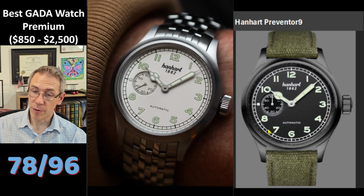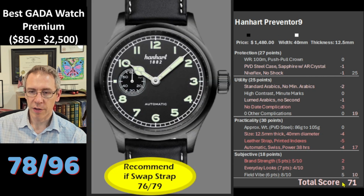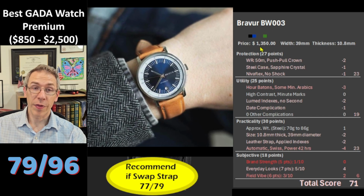But it totally looks at home for the field. Just maybe not so great for everyday looks. Score 71. 79th is the Bravour BW003.